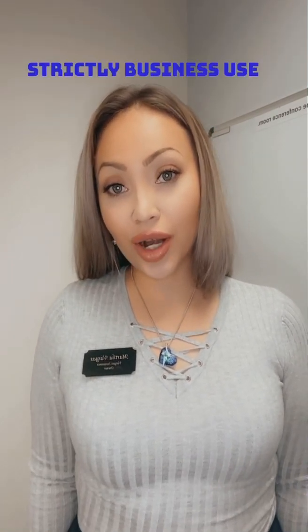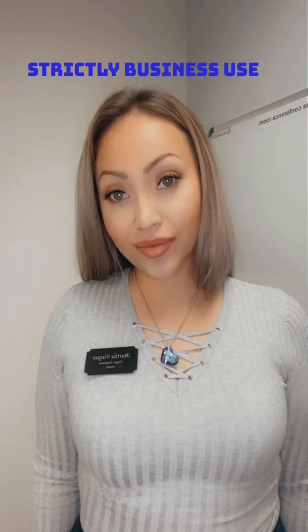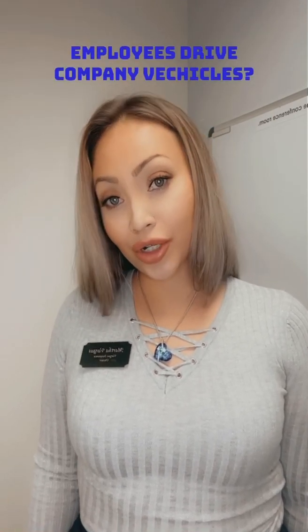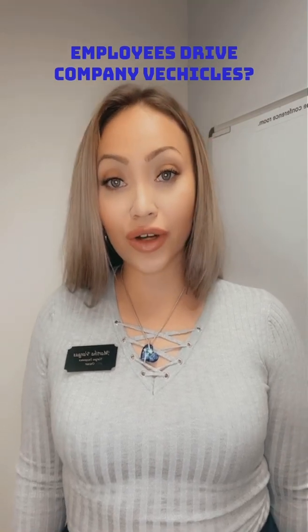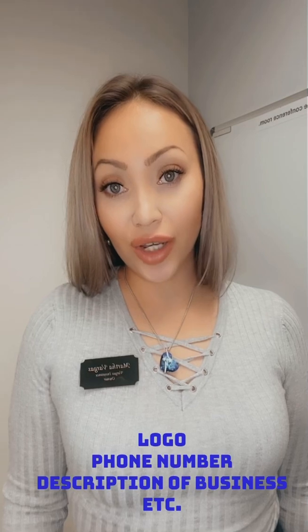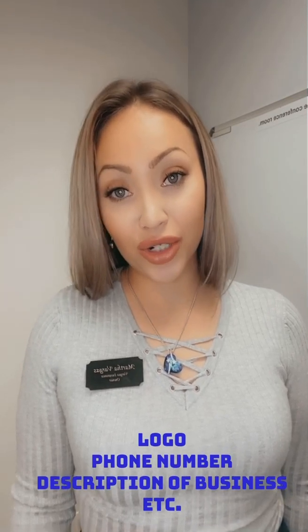So when do you need a commercial auto policy? There are a few guidelines you have to follow to make sure you qualify for a commercial auto policy. Number 1, if your vehicle is titled for business use only. Number 2, if you have a fleet of vehicles and you have your employees driving the vehicles, it is a great time to get a commercial auto policy to make sure they are covered properly. Number 3, if you have signage on your vehicle, it is a good idea to carry a commercial auto policy.